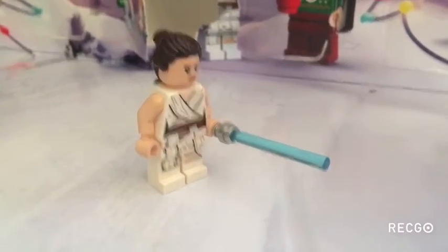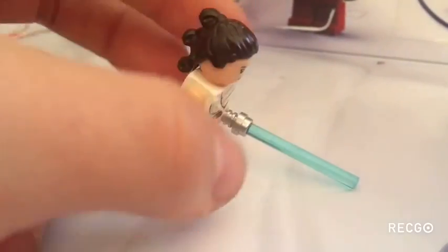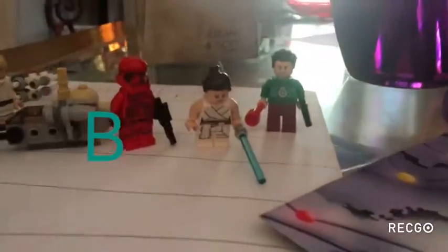Now, in Day 9, we get Rey, quote-unquote, Skywalker. Okay figure, it's just her Rise of Skywalker clothing. Nothing special, not exclusive, comes with a lightsaber. Honestly, it's an okay figure. I'll give it a B rating because it's not exclusive.